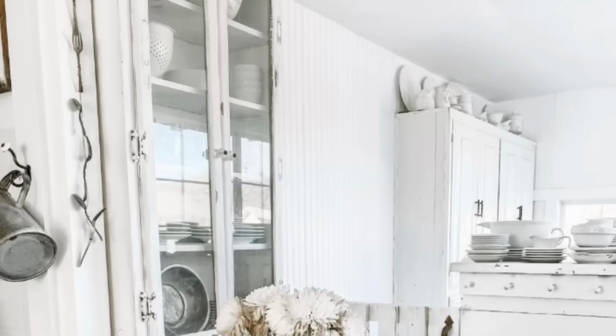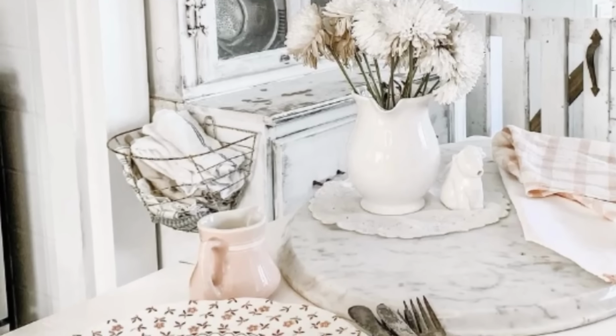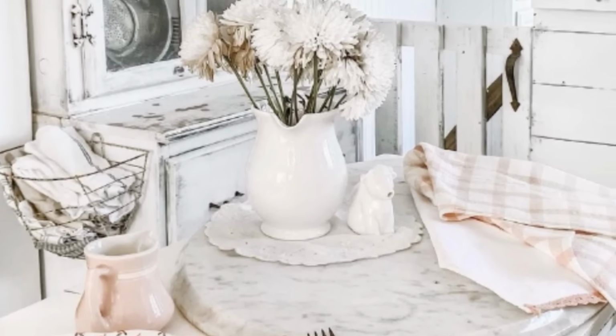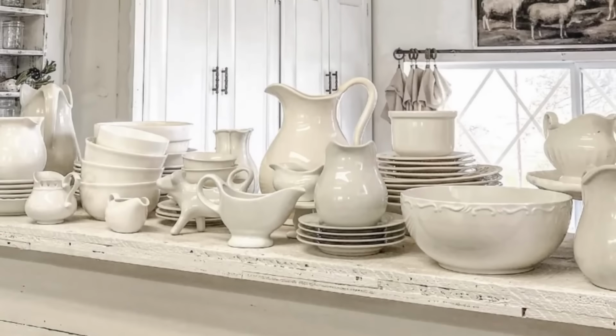Tableware. Use white or beige ceramics, stoneware, or ironware for your table settings. Display them on open shelves or a vintage hutch for a charming cottage touch.